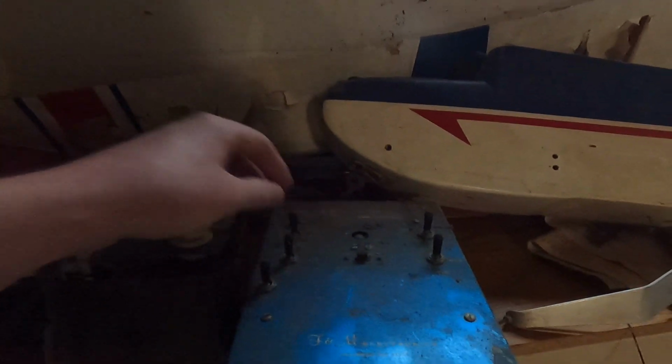Can we talk about how large this remote was for this model airplane? That's wild.